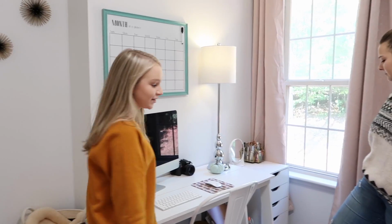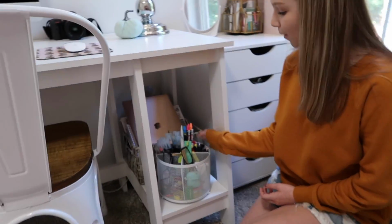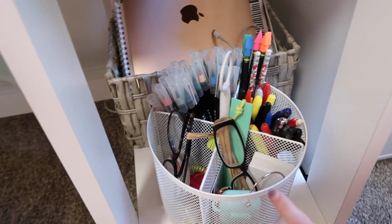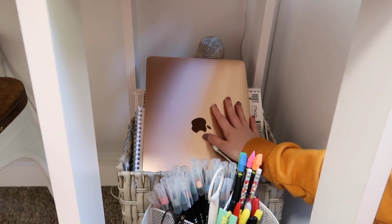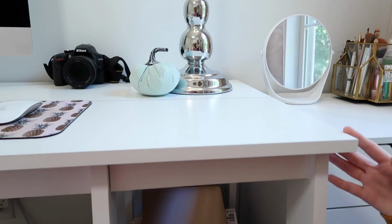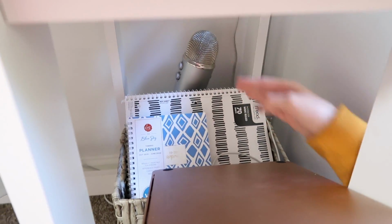And then coming over here in this little area, we just have a bunch of markers and pencils and pens. Kayla's glasses, my AirPods, just a ton of stuff in here. And then back here we have my computer so I can edit, and I usually bring this out and set it up on the desk and do my work. And then back here we just have some notebooks, my planner, our ASMR mic.